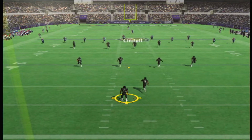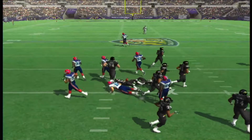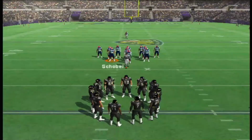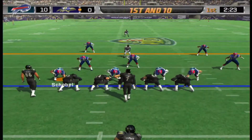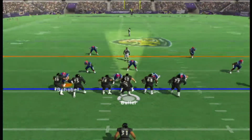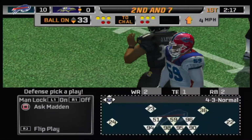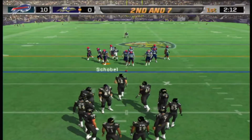Sends it sailing. From the 7-yard line, the 20. The Ravens will start this drive from the 31. 36 on the return. This defense will stop them for sure. Lewis, the lone back. Is there for the tackle. 2, maybe 3 yards on the delay. Try this one. Ball on their own 33.